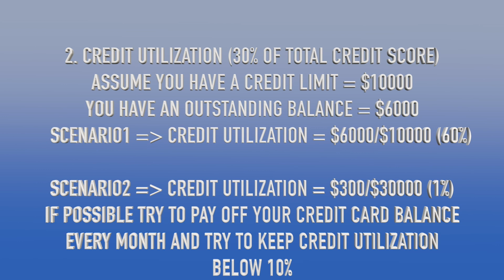So 3 takeaways from this are: have a lot of credit, don't keep a lot of balance, and increase your credit by asking for an increase in credit line, which you can do on every card every 6 to 12 months. The third part is going to be your credit history.